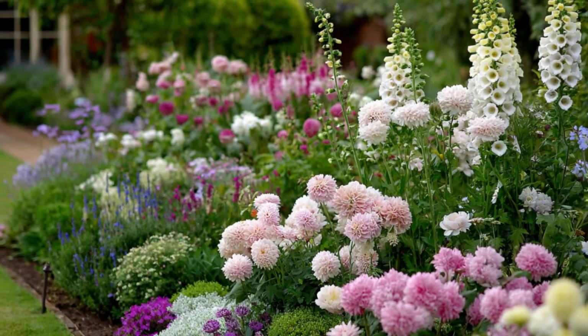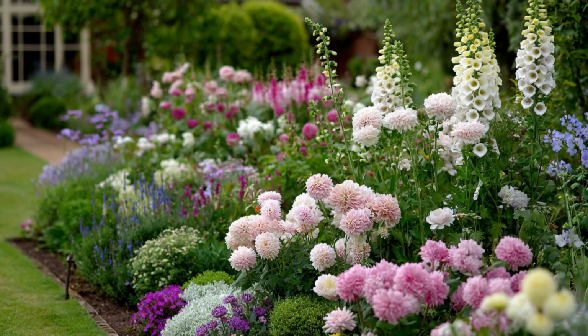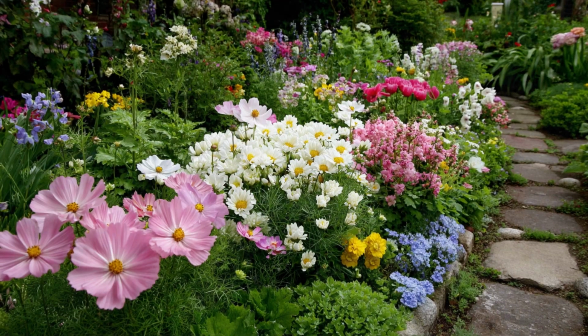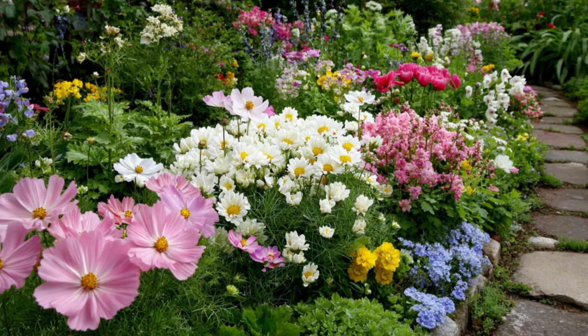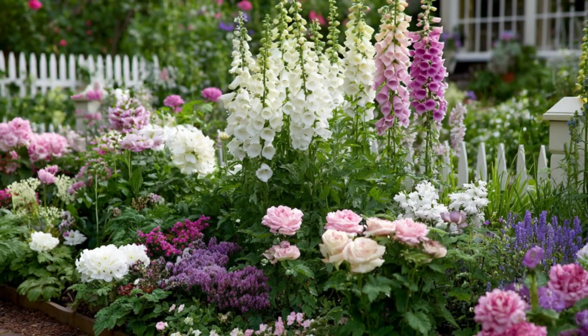Prioritize plants that offer softness in form and color. Pale pinks, creamy whites, dusty blues, and mauves form a gentle palette. Layering annuals and perennials, like cosmos, foxglove, hollyhocks, and delphinium, creates visual richness, while herbs like thyme and chamomile invite butterflies and bees.